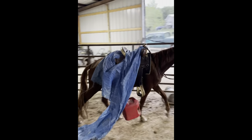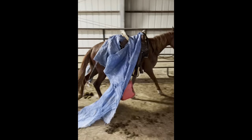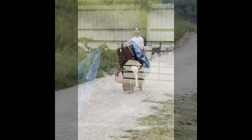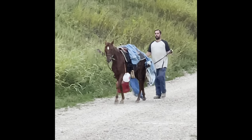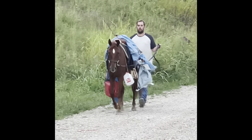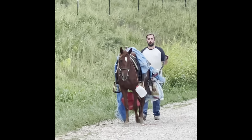Queen's making a lot of progress on day 3. She's already learned to give to the pressure of the bridle and just to give to pressure in general. She's learning the cues to walk when I ask for it. So we like to start driving them as soon as possible. I like to drive them for a day or two to get a good control on them before we put a rider on their back, on the ground.